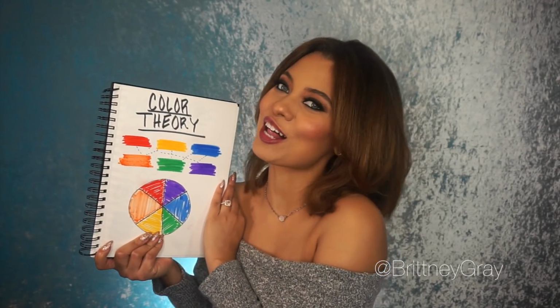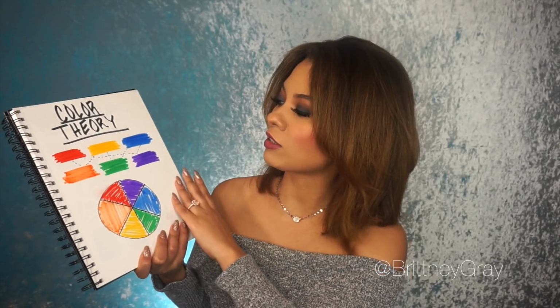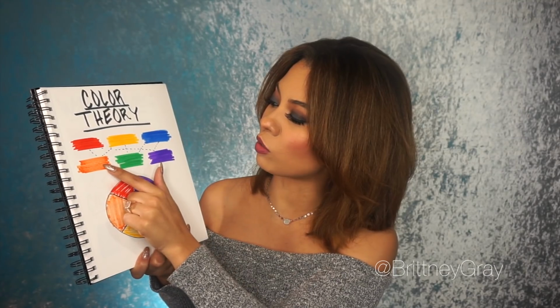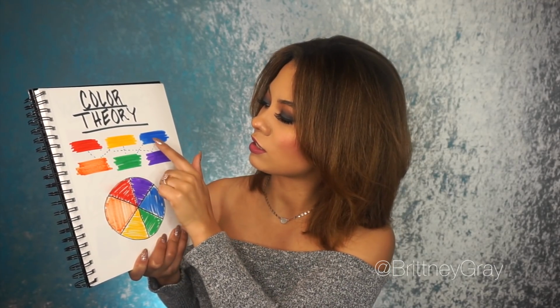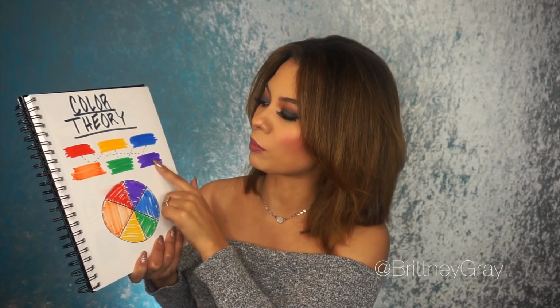Got a sketchbook, right? And made my color theory chart. Let's start with what are the three primary colors. You learn this like in elementary school, like in art class. The primary colors are red, yellow, and blue, okay? Those colors cannot be created. And then we get into secondary colors. So secondary colors, obviously you mix red with yellow and then you get orange. If you mix blue and yellow, you get green. If you mix red and blue, you get purple. So orange, green, and purple are secondary colors.